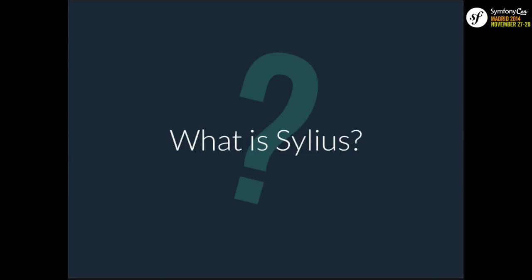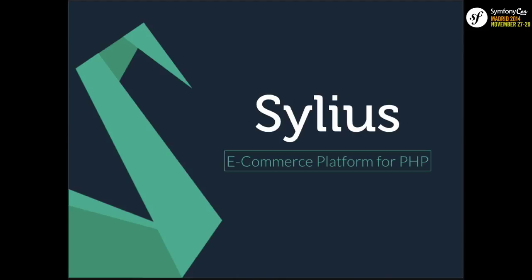So what is Sylius? Sylius is an e-commerce platform for PHP. So obviously it's based on Symfony, but I avoid the word web shop or shop, because while it can be used as a basic shop that you see every day or use every day for shopping, it's basically a foundation which you can use as it is. But most of the time, currently, you build your own system on top of that.